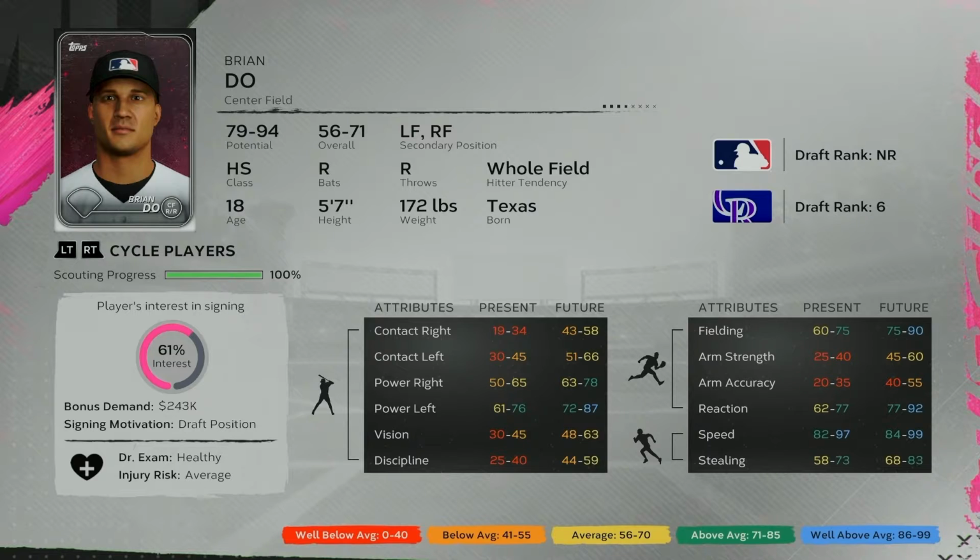Defensively, he's got good fielding and reaction, but a terrible arm, so you're going to need to boost that arm up. Probably left field only, not an actual center field player, but he's got great speed as well. Speed, power, that's a good starting place, I think. You can build kind of the rest off of it. Gonna need help with the on-base percentage, gonna need help with his arm, but this is somebody that's gonna be on the top of my list for our second pick at number 37. If he's there, it's gonna be hard for me to pass.